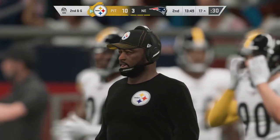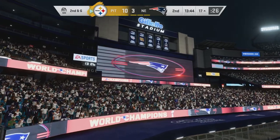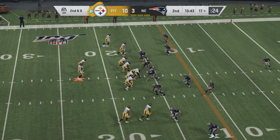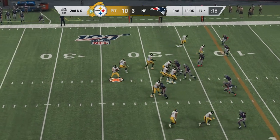And a nice gain and a broken tackle along the way, and really we shouldn't be surprised, should we? That's what runners do, especially the best ones. They break tackles and gain extra yardage. Four yards on that last completion, so that sets up second and 6.